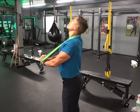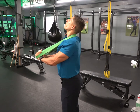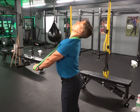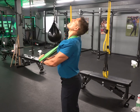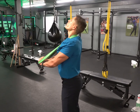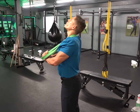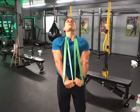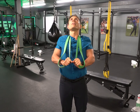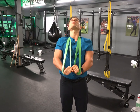for 100 reps. Now I can already feel that this is not enough tension. I need to crawl my hands up. There we go, so that I can have good tension here and get full range of motion. So that as far as I push out, is as much resistance as I get. And yes, you're gonna feel the burn, but you're supposed to be working those neck muscles, and it's helping stabilize that spine and that functional spinal unit.